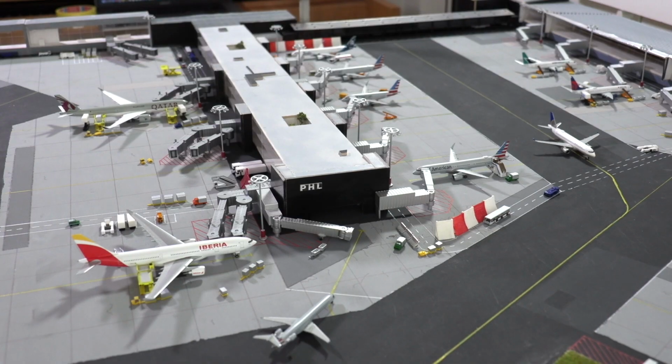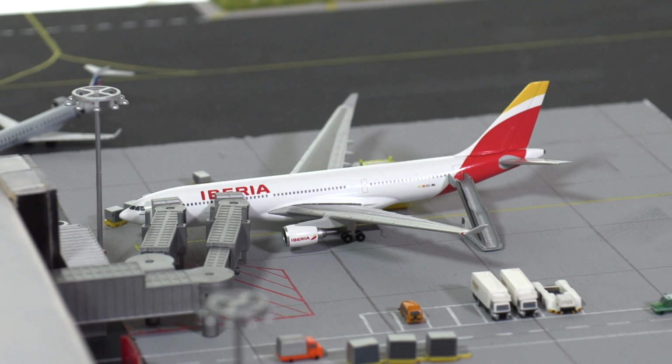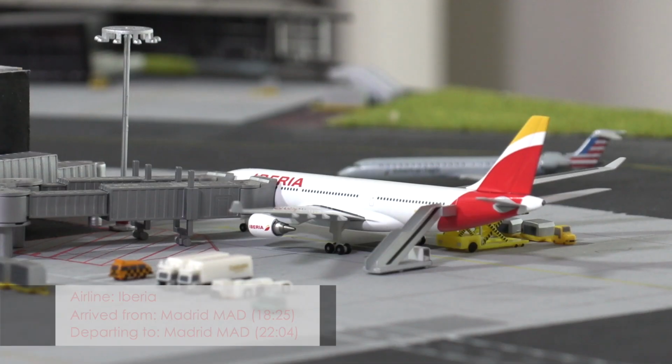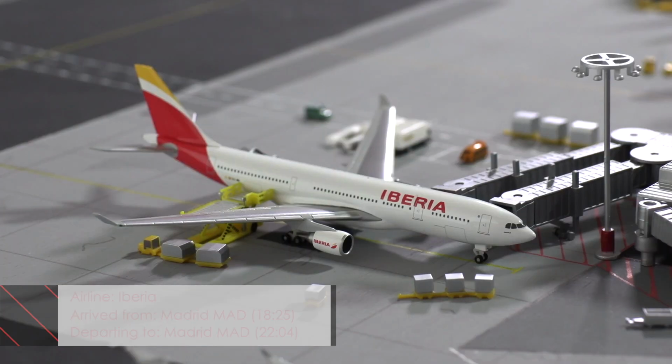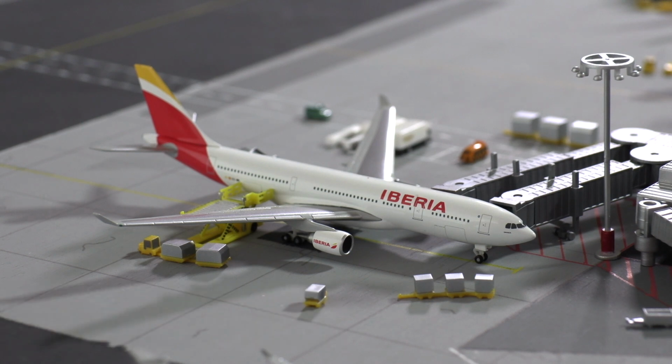Then over at the international part at Terminal B, well, we haven't got too much activities going on, but we do have a few visitors, one of them being this A330-200 of Iberia that arrived around 25 minutes past 6 in the evening from Madrid. The aircraft is right now being prepared for its return flight, scheduled to leave at 4 minutes past 10 in the evening. So right now the aircraft is taking on cargo and the ground crew is preparing for boarding, which should start within the next 10 to 15 minutes.